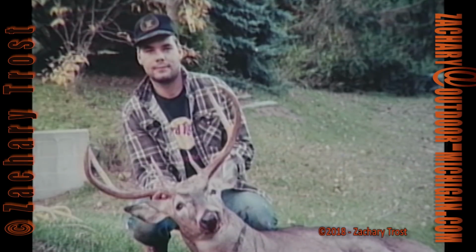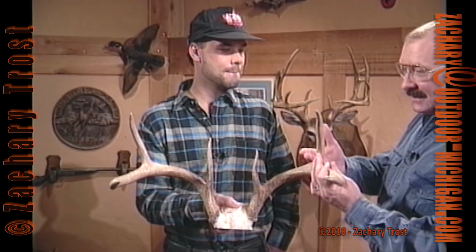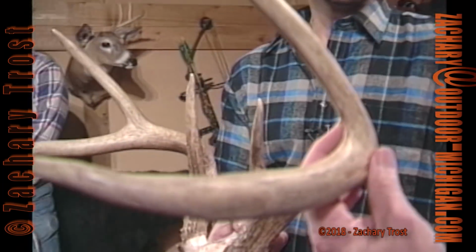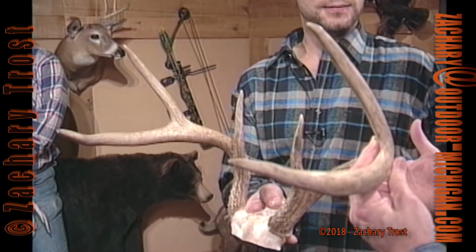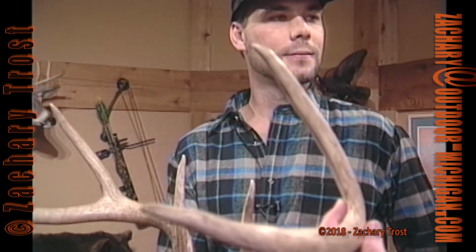And believe it or not, we have another 6-point, even bigger, a 23-inch spread. This one came from Ionia County, was taken by bow hunter Pat Kalis from Grand Rapids. Pat, this is a 6-point that doesn't come along very often. I mean, how long are the tines? 8 inches. No kidding. 23-inch spread. What were you hunting on, state land, private land? Private land. Bow hunting. What's the story behind it? Did you know this buck was there?